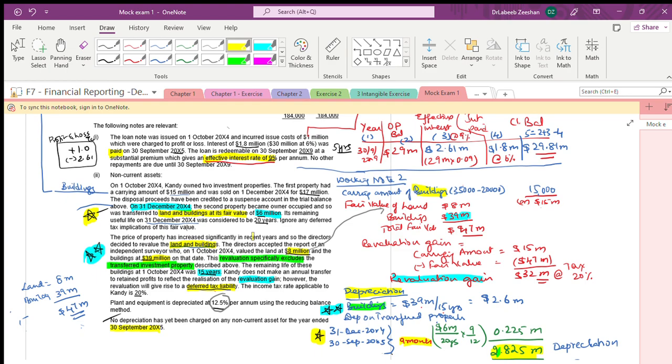The second property became owner occupied and was transferred to land and buildings. Fair value is how much? 6 million. Its remaining useful life is considered 20 years. Yes, fine. We have done it somewhere here, 6 million. Just one minute, I want to make sure what the first property is and what the second property is. The second property is 6 million. Fine.